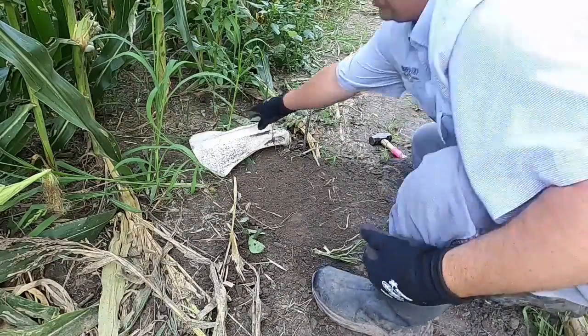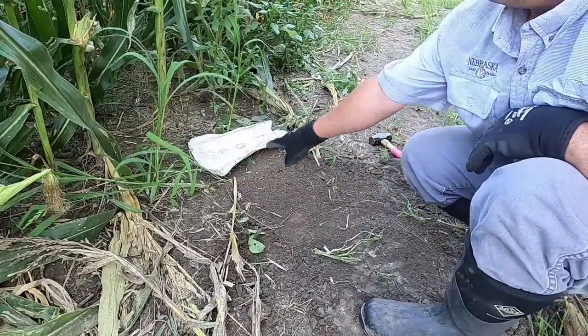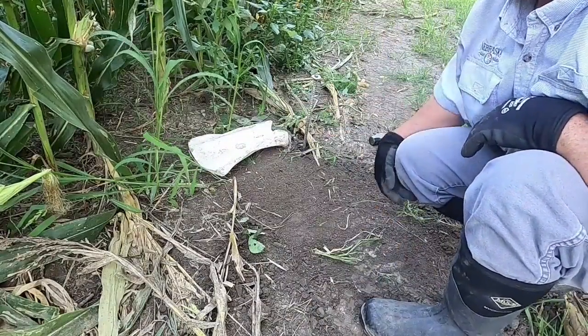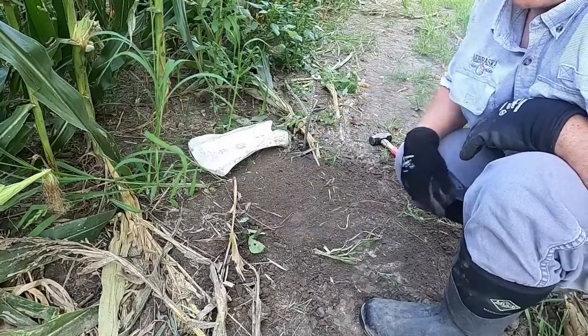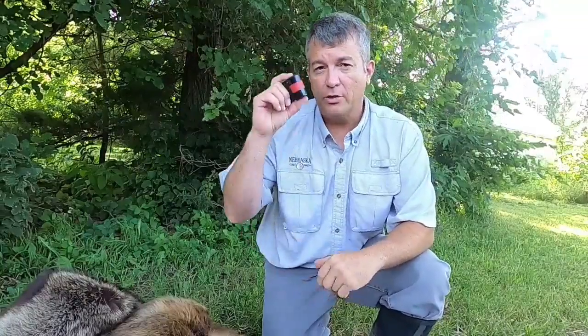We've got the bone, I better brush that off, helping attract the mammal, in this case hopefully a coyote, into that area where the trap is. How are we going to get that mammal just a little bit closer to where we can catch them? We've got the visual attractant where they can see that cow bone. Now we're going to use their nose to attract them.